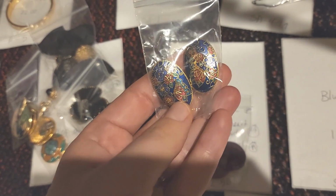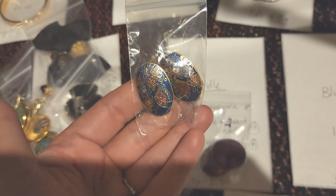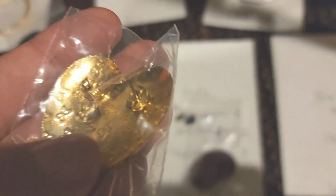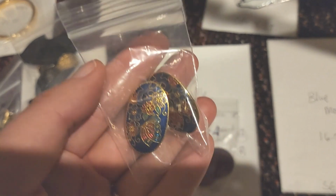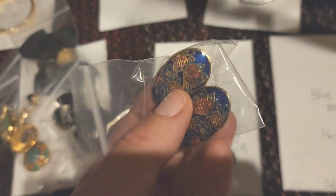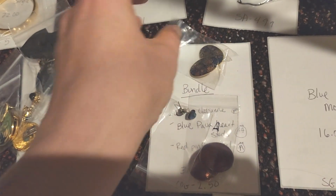So these I actually picked up from the flea market for, I think, 50 cents. And of course, they're cloisonne. And then I looked on the back, and the backings are marked Avon. So then I decided, okay, I'm going to Google Lens them. And they actually did come up as Avon. So Avon did make some cloisonne earrings. And these were in the bundle.